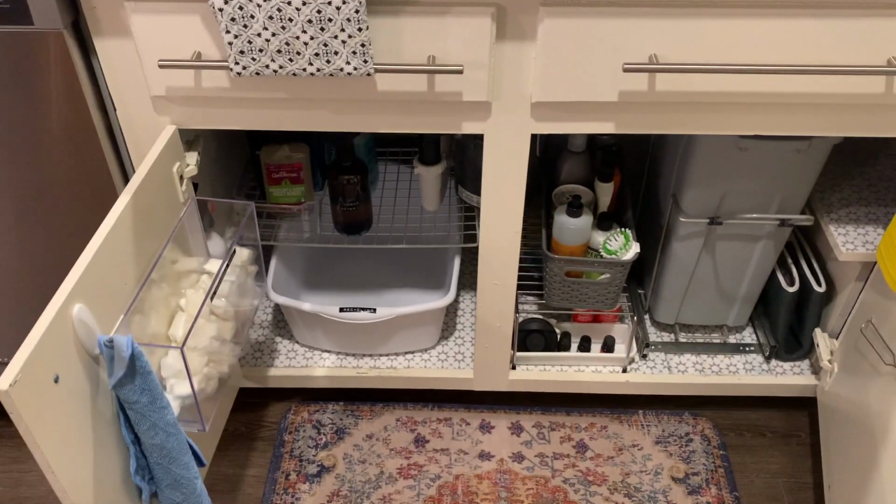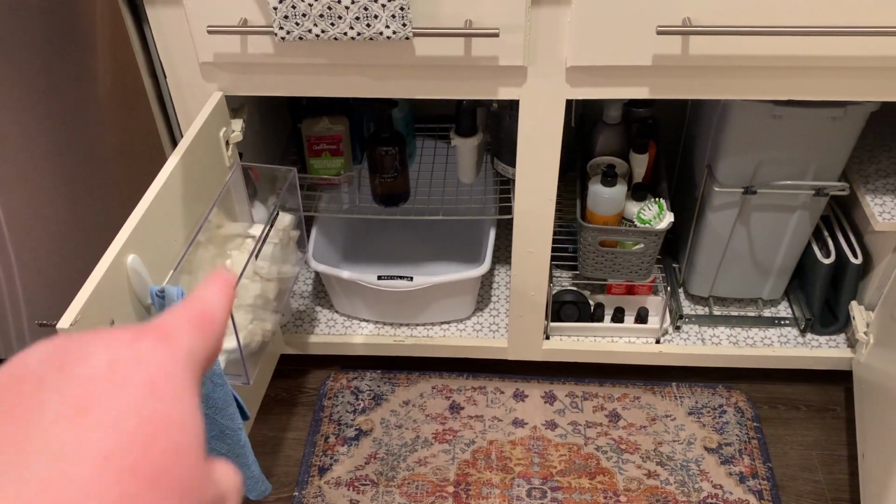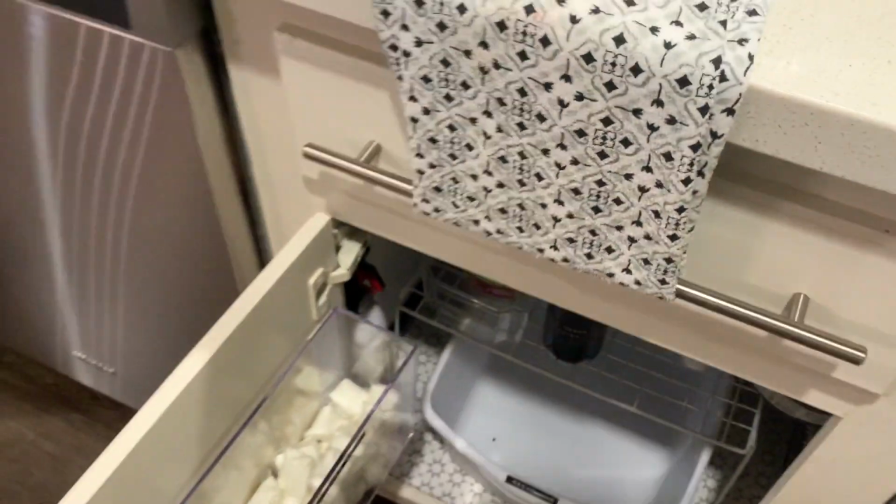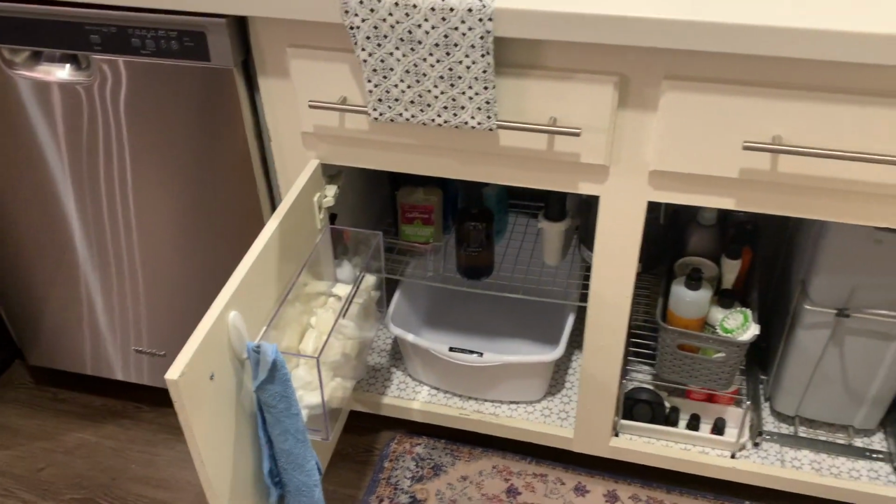Especially with using the doors like we did, and having the dishwasher pods right here. That makes so much more sense, because now you literally just open it up, grab it, and you're good to go. Got that little container at the Container Store if you're curious.